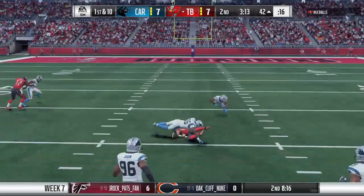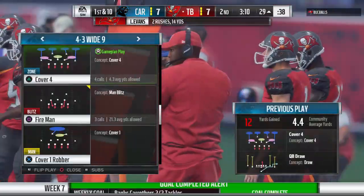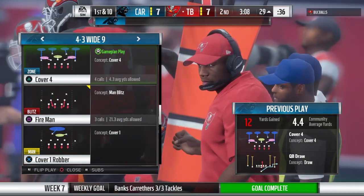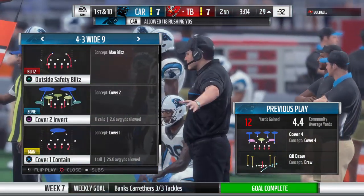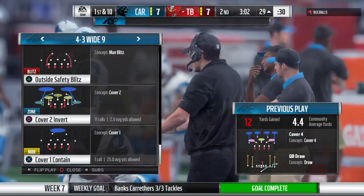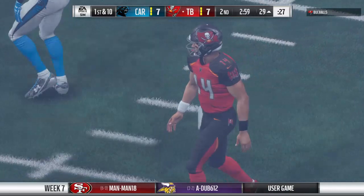Stepping up, he's going to keep it. A really nice effort that time. 12 yards on the keeper, picking up the first. Now, that was a designed run. Now, remember, if a quarterback goes feet first, he's protected. But if he dives head first, he's not. On that play, he figured the risk was worth the reward.